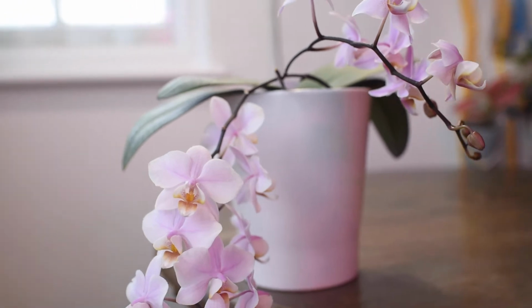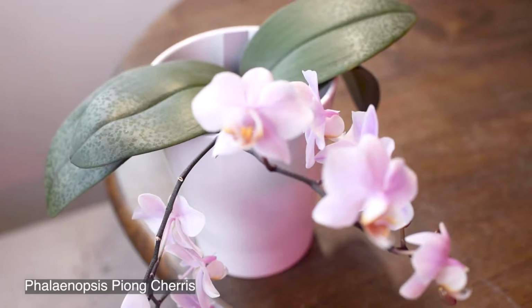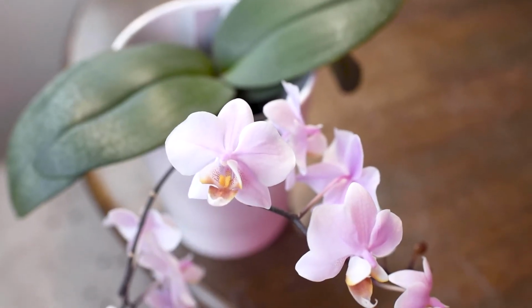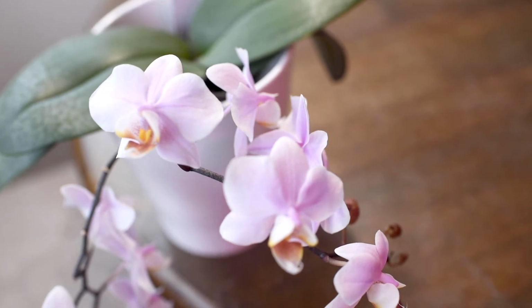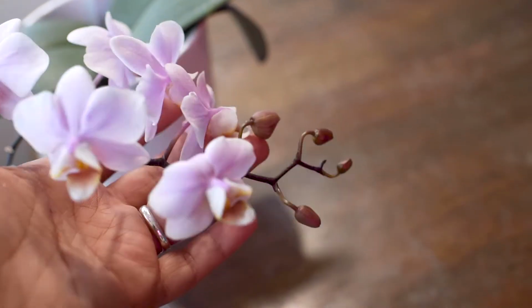I will start with my Phalaenopsis Cherries. I may have shown you this one before. In the beginning of the year, it bloomed for me after winter and created a beautiful cascade of blooms. But the weather became really warm at some point and I forgot to water this plant. So the blooms faded pretty quickly.